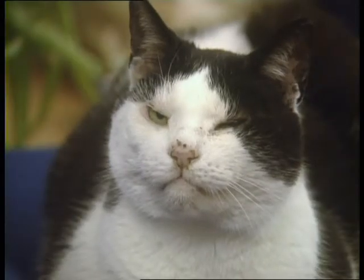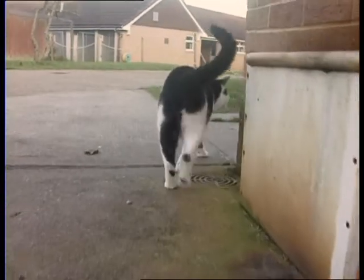Right, our special cat is called Ernest. He's a worldwide superstar now, which none of us can believe. Absolutely amazing. He's been with us for 13 years and he's 15 years old.